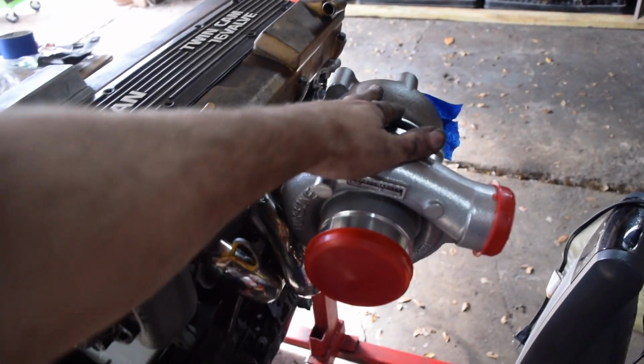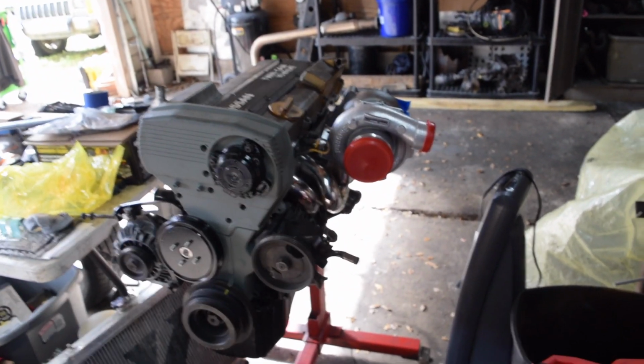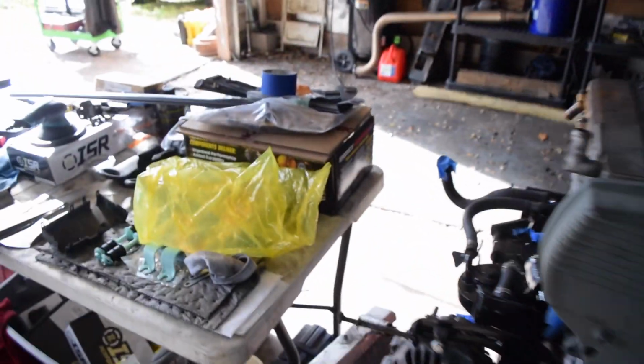I picked her up for I think it was like $150 or $180, dirt cheap. Came with a warranty on Amazon, and we'll see how it does. It came with all its gaskets and all that good stuff, and we'll dive into that a little bit later on once we start focusing on getting the CA prepped up and dropped in the car. I just wanted to show you guys that.